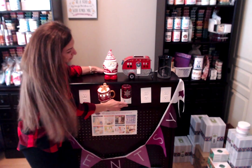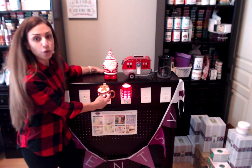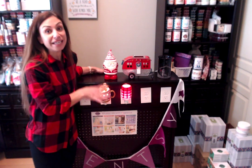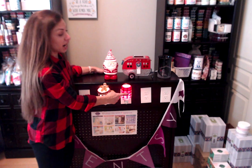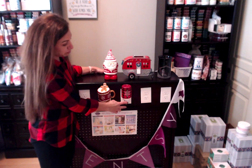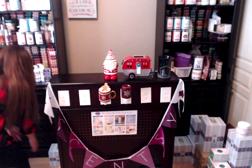Now again, he's not very bright in comparison to the last one because there's not a lot of holes to let out the light. So he would be really good in a bathroom or a hallway. However, if you want something with more light, I would go with something that lets out more light, because this one doesn't have a lot of space for light, okay? All right, so moving on.